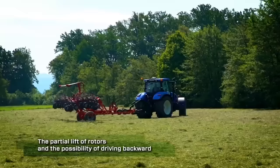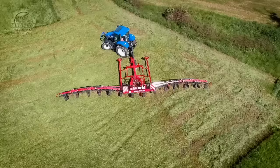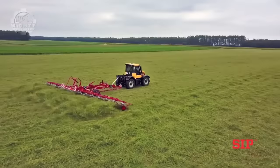A number of safety features are also included with the SIP Spider 1500 14T, such as an automatic shutoff valve that halts the flow of liquid when the sprayer is raised too high or too low. This lessens the possibility of crop damage and helps to prevent chemical waste.